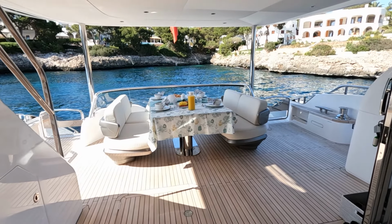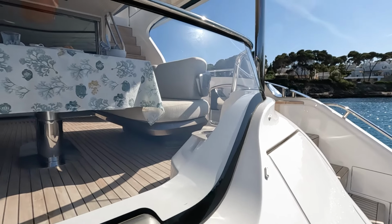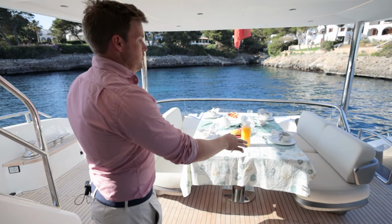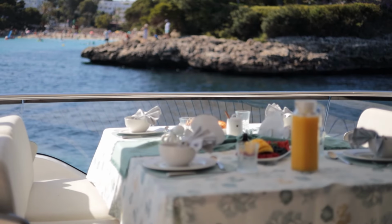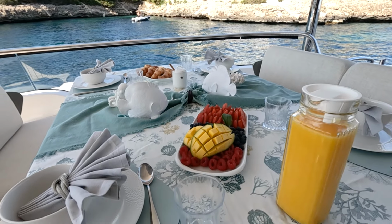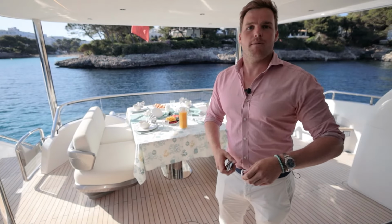Now, this area is quite dynamic on board. You've got the glass backing, so you're right on the water. The table itself can drop down and the seats move away, turn it into a little coffee space or set up for dining as it is now. I mean, what a great spot to have breakfast, and the crew have been kind enough to lay it on so you can see exactly what you could expect when you wake up on board your charter.